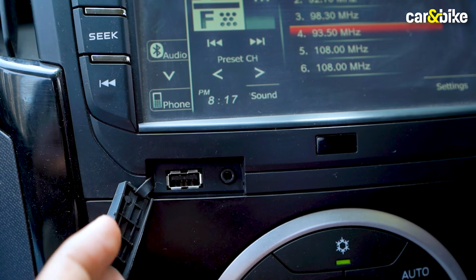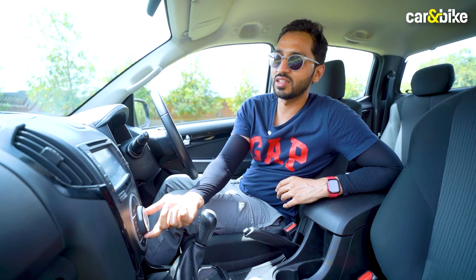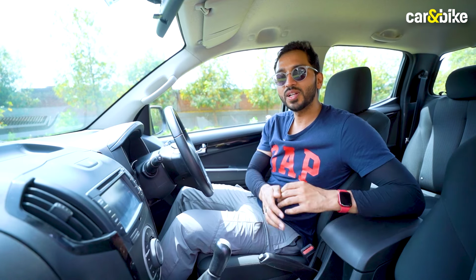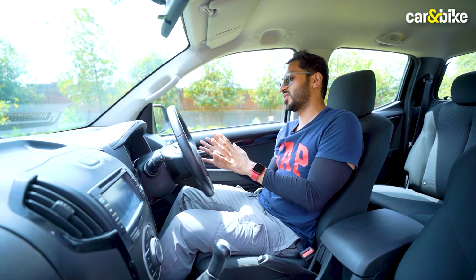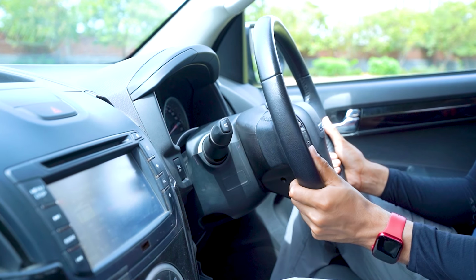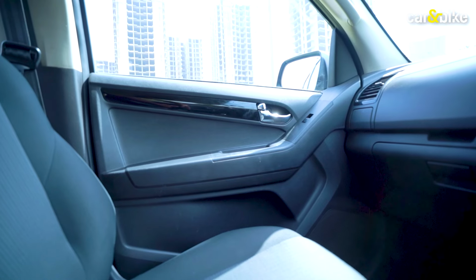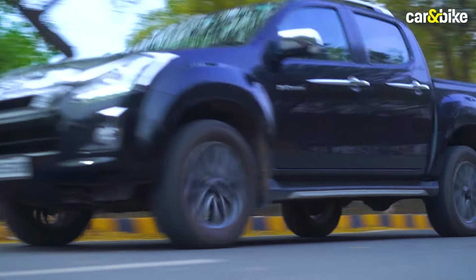And you have a USB and aux port here, and the AC controls are buttons, so that's also nice to use when you are driving. And there's a rotary dial with a satisfying click when you turn the knob. But the one feature whose absence really pinches is cruise control, especially when you're going out on long distance journeys. Another feature that's missing is telescopic steering adjustment. Some features like anti-pinch auto down windows, leather seats, side and curtain airbags, traction control and hill descent control are limited to the top automatic variant.